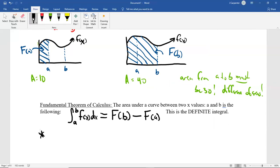In case you ever see this, and you will with me, the capital F with a vertical line behind it and then A and B. This means the same thing as exactly what you see on the right-hand side: F of B minus F of A. All capital Fs, all integrated formulas.